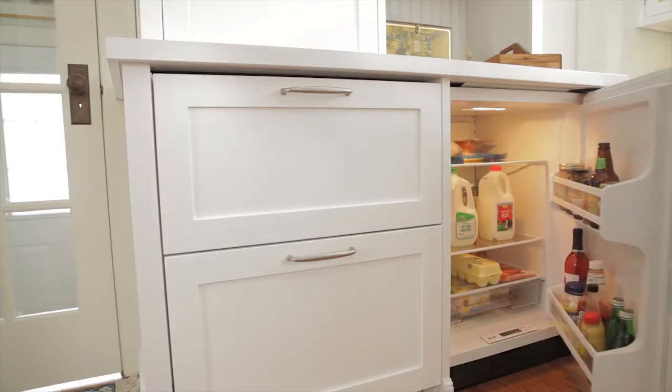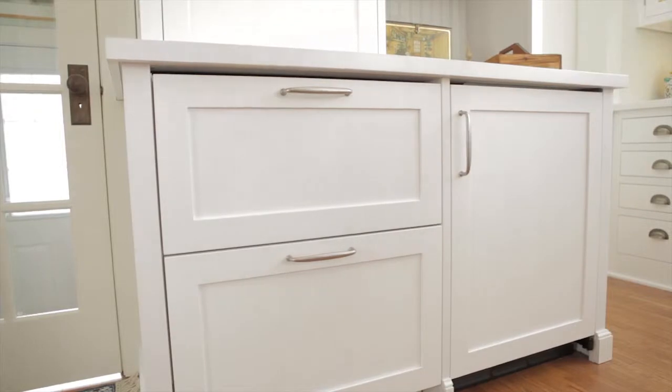And I hate big appliances. I didn't want a big honking refrigerator in my kitchen, so we found a way to get under-counter refrigeration, so it's basically hidden, but it's extremely convenient.